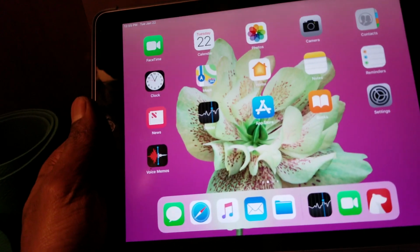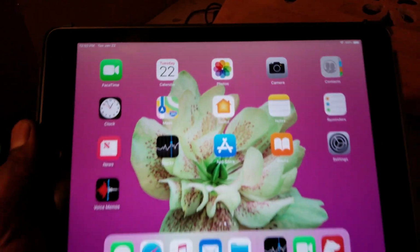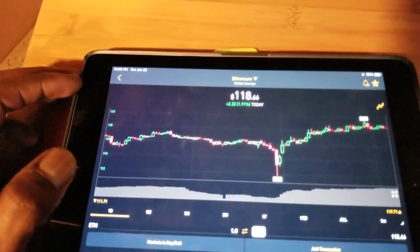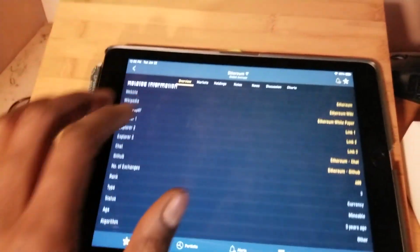Ideally, I'd say wait until the sixth generation price maybe drops a little bit, if the price range is a little bit too high for you. However, get it now. Yeah, definitely get it now if you're in need of a tablet and maybe you're on Apple already. But overall, yeah, I really can't complain.